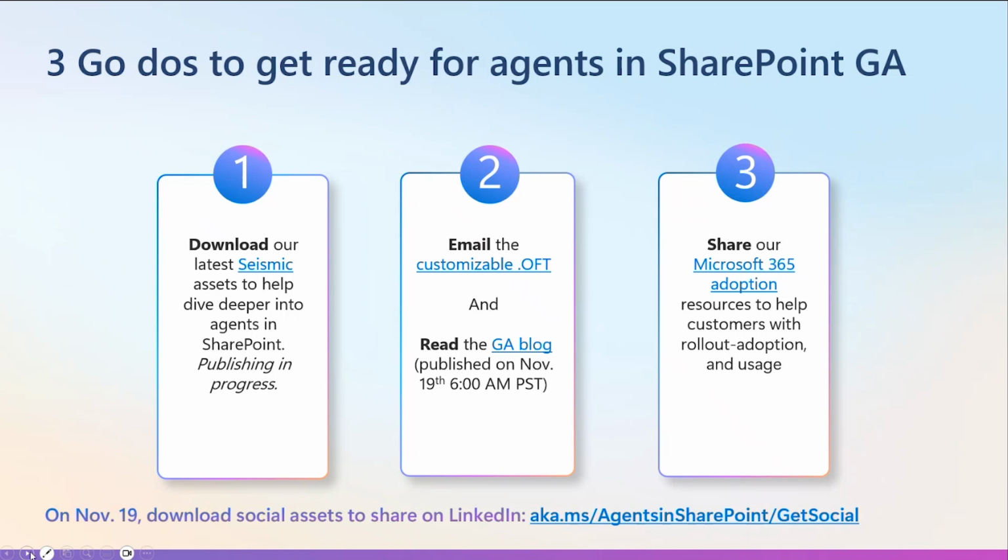And here's the Microsoft 365 adoption page and resources, so you have access to this. If you are one of our partners, we're going to put all this beautiful PowerPoint or PDF document directly on our IT Cloud portal.